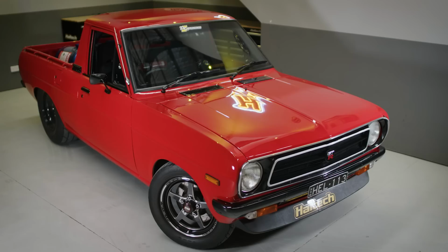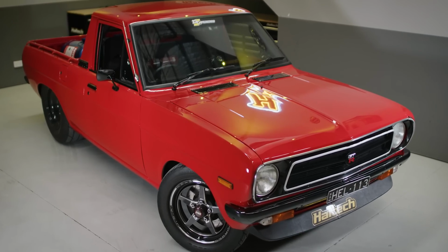Hi, my name's Frank and this is my GTR powered Datsun 1200 Ute. The car is fully engineered, street legal.